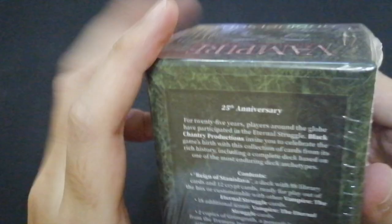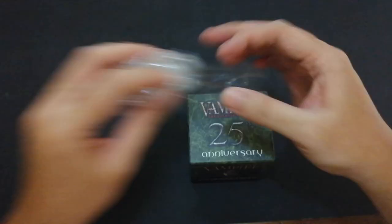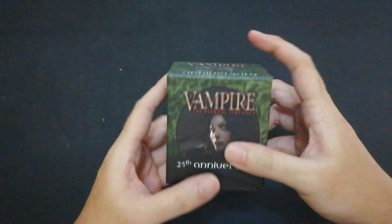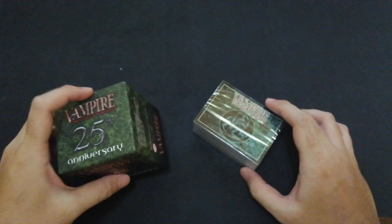Alright, this is exciting, guys. So, Reign of Stanislava. Let's open this up. I'm more excited about the new card smell. Okay, so this is the box. It's a very nice deck box. Let's open this. So this is the deck box and then just the deck, right? Let me smell this box first. Nothing beats the smell of a freshly opened box of cards.